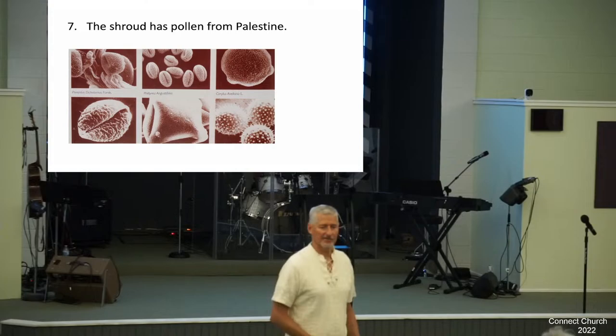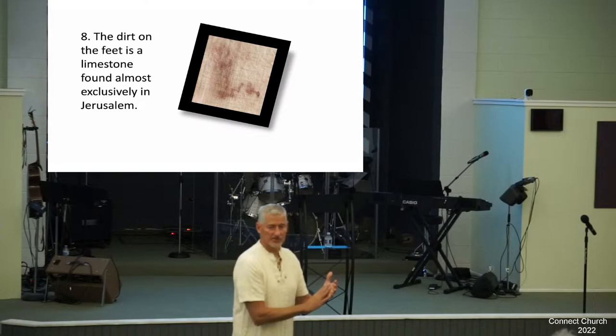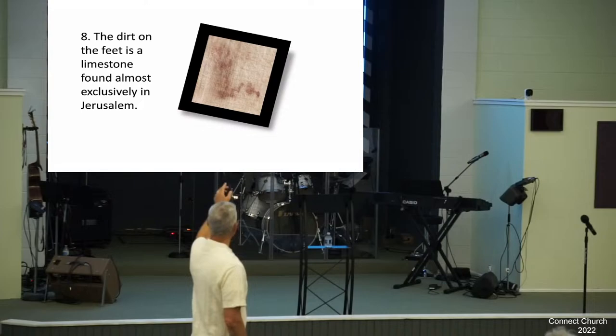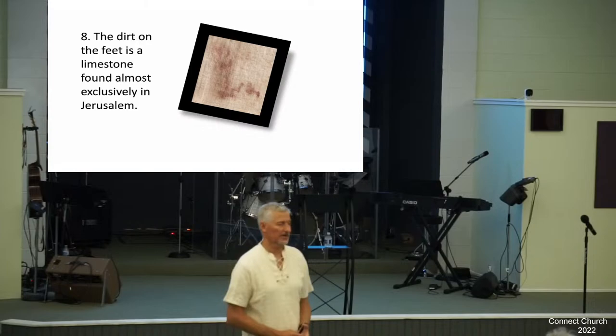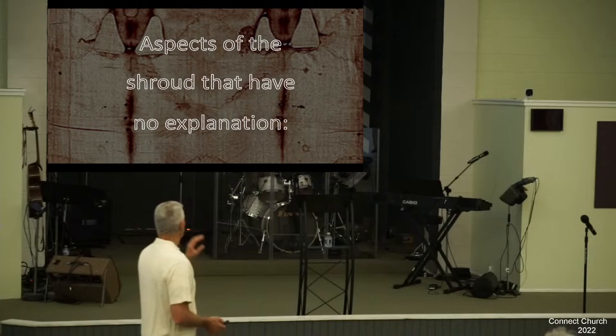And then finally, the guy who was crucified had dirt on his feet, and some of the dirt on his feet got stuck to the linen cloth, to the shroud, and they were able to analyze that dirt, and they found that it's a limestone that comes almost exclusively from Jerusalem. So we know that the crucified victim was crucified near Jerusalem, okay? Interesting, okay? So now we're going to look at aspects of the shroud that have no explanation.